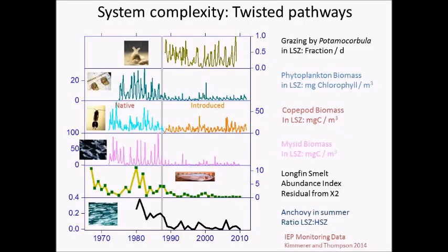So then when you begin to get a handle, as we've done on the low salinity zone in this estuary, on how some aspects of it work, you can start to see some very weird things going on. This is just a time series, and you've all seen most of these lines before. This is grazing by Potamocorbula. This is phytoplankton biomass crashing. This is copepod biomass. Jim showed you this before. A decrease, but not as big a decrease.